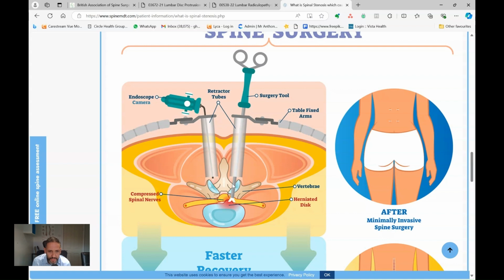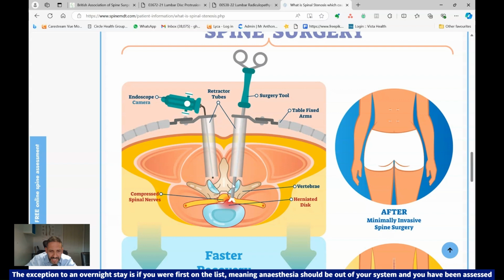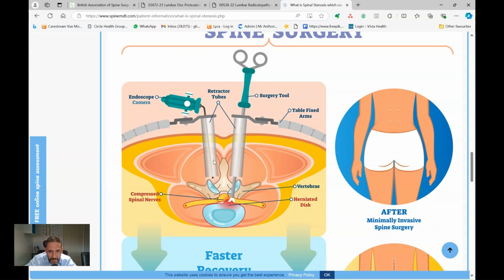Again, if it's carried out first thing in the morning, where a lot of the drugs are out of your system by later in the day, the physiotherapists have seen you and everyone's happy, then at that time a good few hours have passed, so we're outside of that risk of a hematoma, or bleeding, compressing the nerves, and I'm usually okay with you going home at the end of the day. However, any later than that, I generally feel a bit more comfortable with you going home the next day. Because as mentioned, I've got a bit more time for you to be observed.